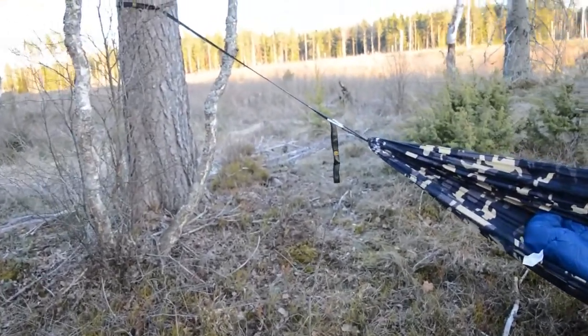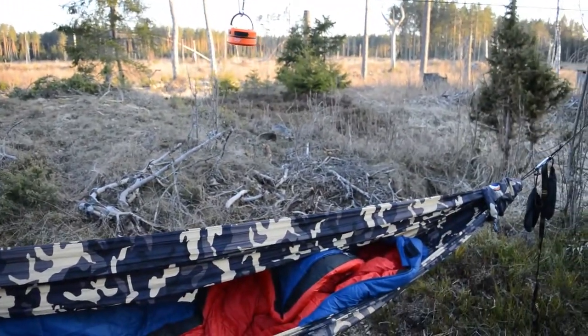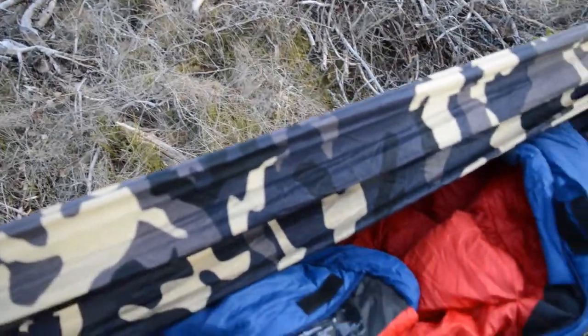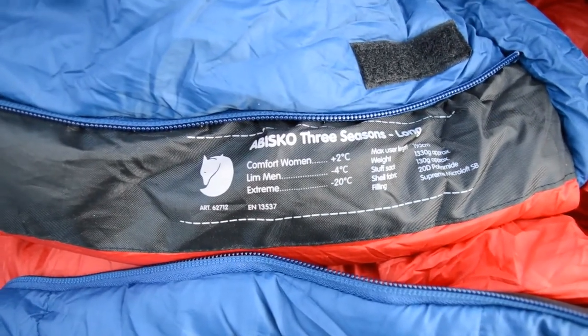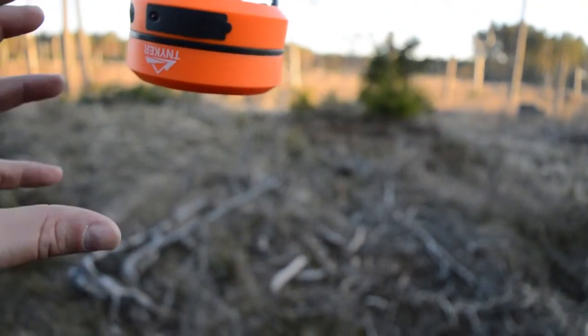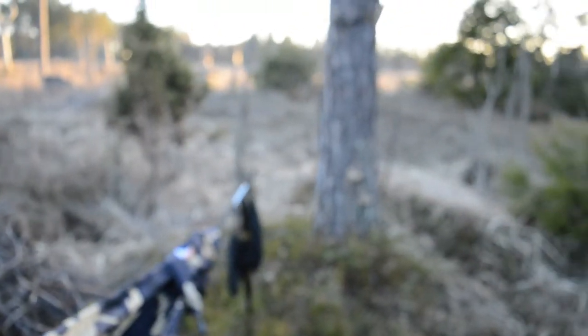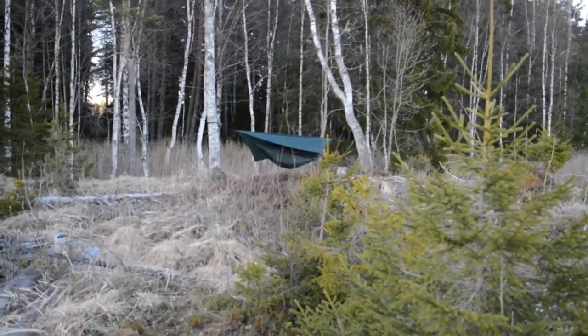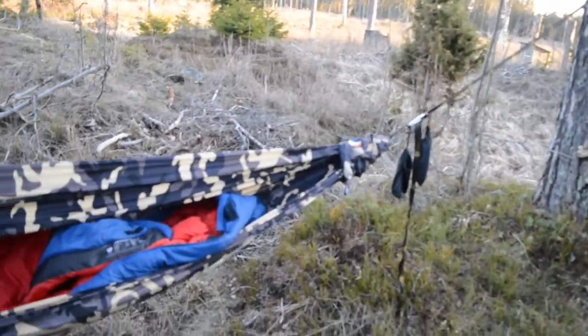Okay, this is how I'm going to sleep. It's gonna be one sleeping bag, Abisko 3 season, goes to, let's see if I can focus that a little bit, -4 for men, and I have a headlamp there. Obviously it has clicked off there a little bit, like that. And then my brother has his fantasy hammock over there. Mine's a ticket to the moon.